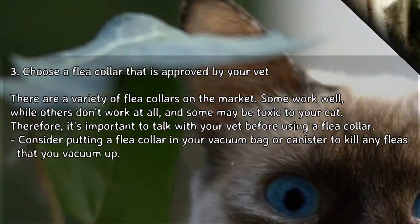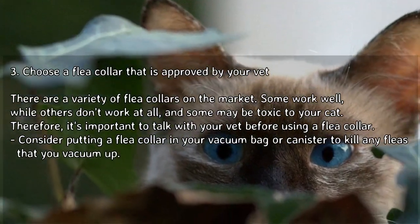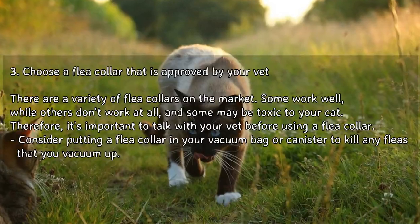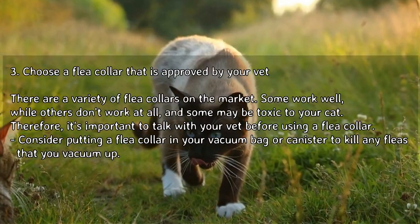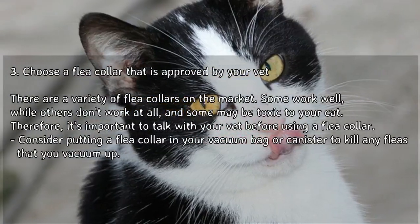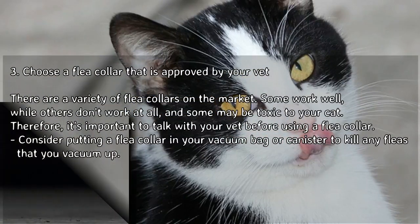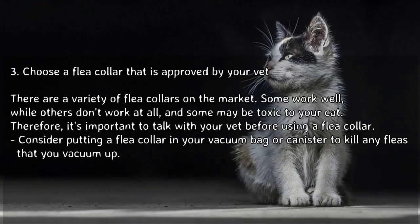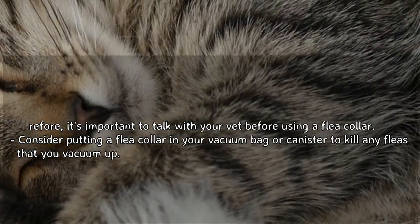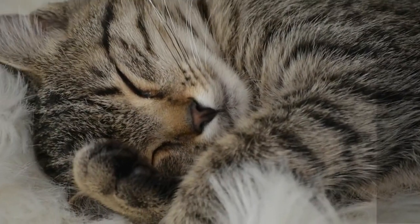3. Choose a flea collar that is approved by your vet. There are a variety of flea collars on the market. Some work well, while others don't work at all, and some may be toxic to your cat. Therefore, it's important to talk with your vet before using a flea collar. Consider putting a flea collar in your vacuum bag or canister to kill any fleas that you vacuum up.